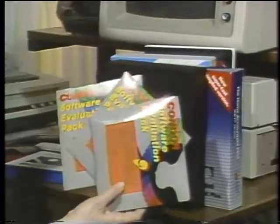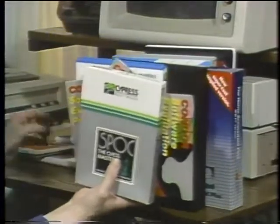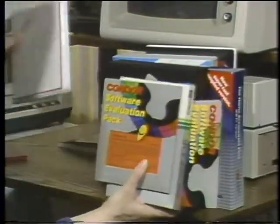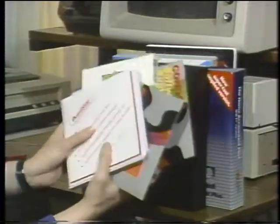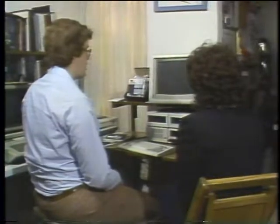were Continental's Home Accountant, Fontrix, Condor's Software Evaluation Series, Spock Chessmaster by Cypress, Diskette Manager by Lassen, Prince Star, Bellsoft's Telcom, and Sidekick by Borland. Half of these programs worked, and half of them didn't. Well, first thing is any graphics display.